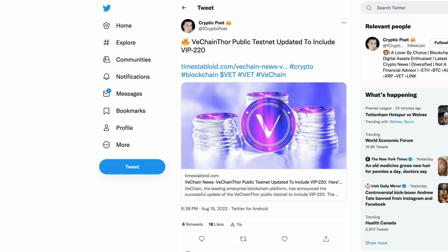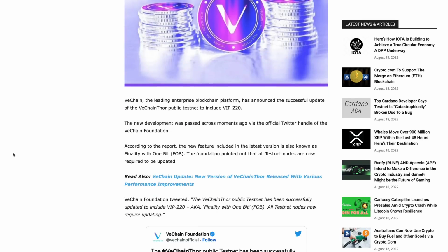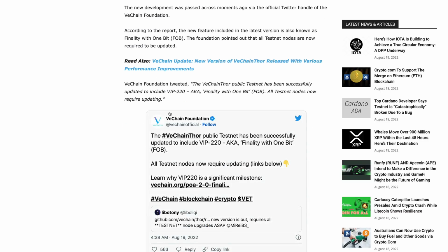I also saw this, guys, from the cryptic poet: Vechain Thor public testnet update to include VIP 220. So for those of you guys interested in the Vechain protocol and perhaps invested in the VET token, there is a new update here. The new development has passed across moments ago via the official Twitter handle of the Vechain Foundation, and the tweet reported this: The Vechain Thor public testnet has been successfully updated to include this new standard, the VIP 220, aka finality with 1-bit FOB. All testnet nodes now require updating.